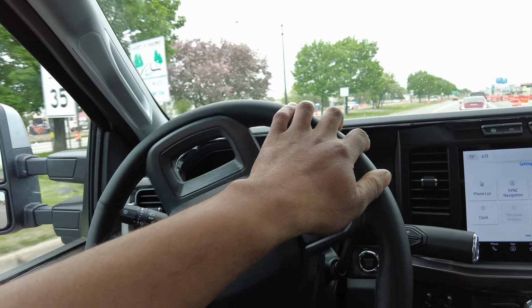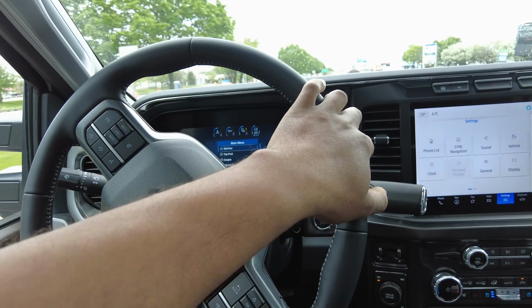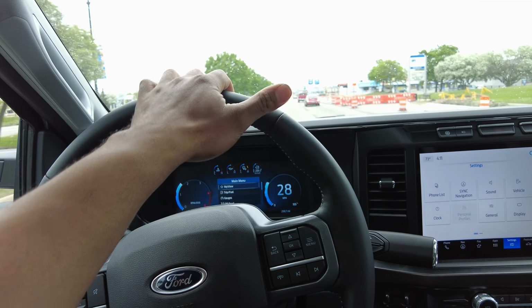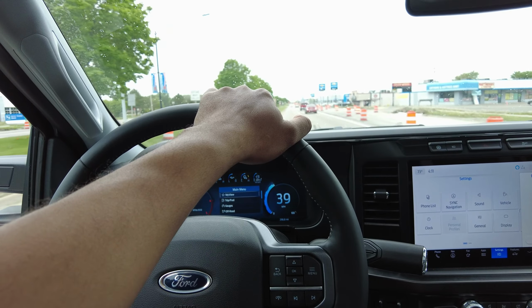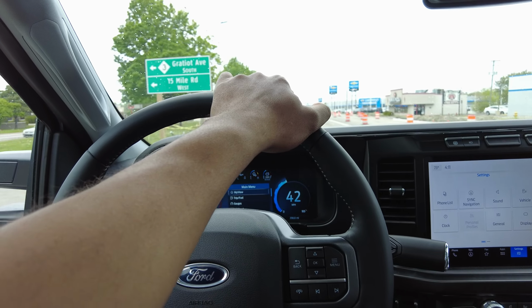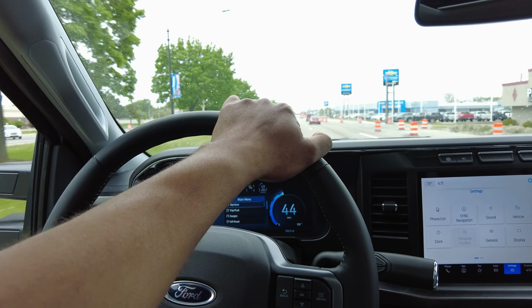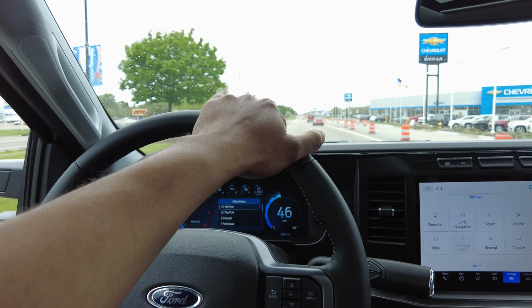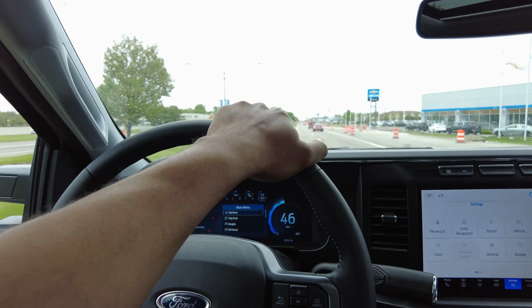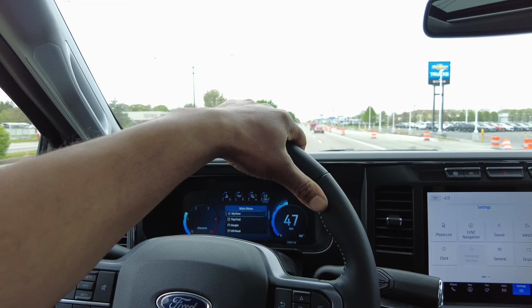I think they did something with the emissions that kind of changed some things, whereas if this would have had the outgoing emissions, then it would have probably performed even better. They put another layer of emissions under this truck, but that'll be for a future video. Nonetheless, the engine, the high output, still performs very well. The mileage, the MPG isn't too bad.